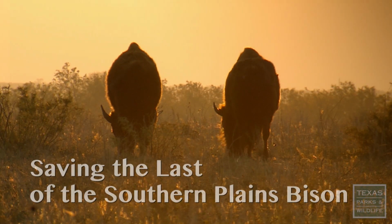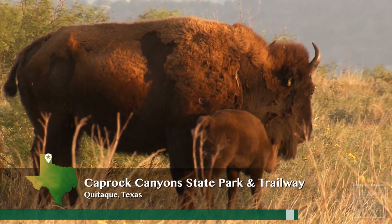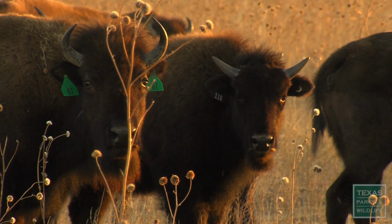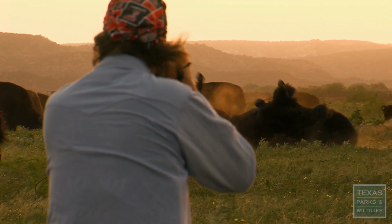This is the last vestige of a herd of 3.5 to 4 million bison that once lived here for thousands of years. It is a part of Texas history that must not be lost. My name is Wyman Menzer, and I'm a professional photographer.